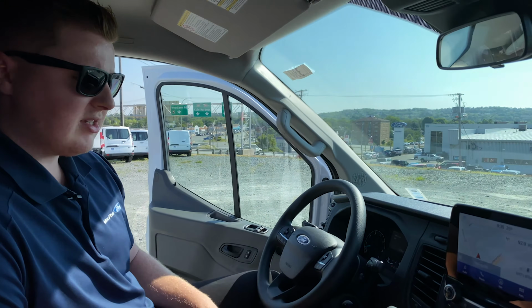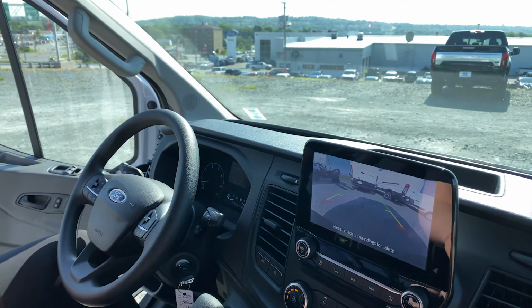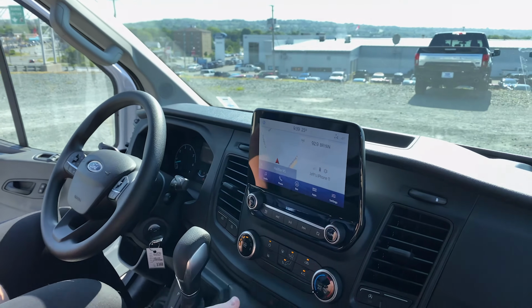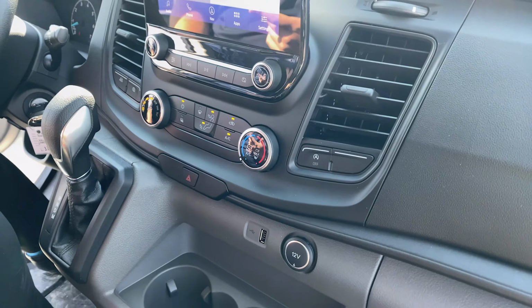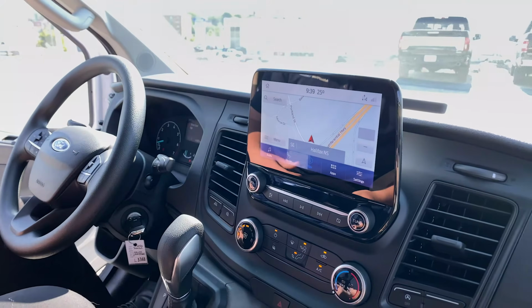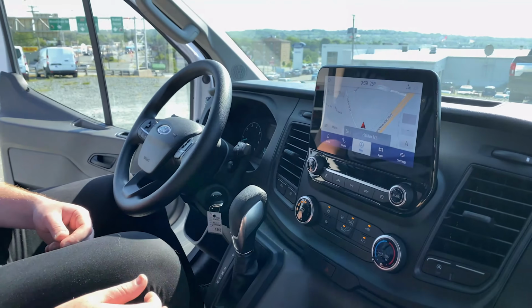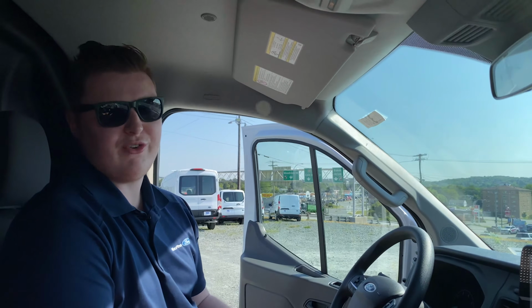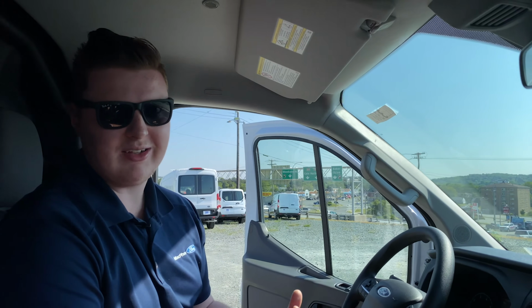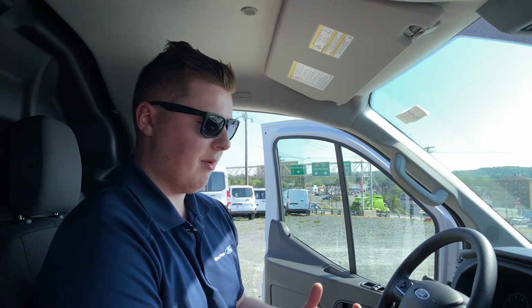Moving around, guys, we have the Sync 3 system here with, you know, your backup camera, your automatic stop start. I know I mentioned that the Transits don't come with it, but this is actually an option on this one. We have your navigation. Guys, this stuff is very easy to use, and also this has Ford Pass. So you can remote start your vehicle from anywhere in the world, check your fuel levels, anything like that. We're going to throw the link down below. Check out our video on Ford Pass that we did here. But moving on.